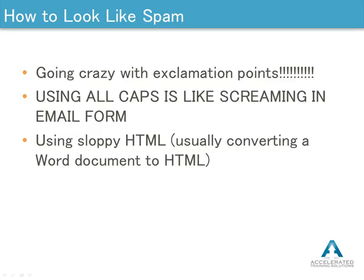...out by spam filters. This can happen if you create an email in Word, save it as HTML, and then import that into your email program. That code usually won't even look good visually, but the code is also pretty sloppy and can make the email look like spam to a spam filter.